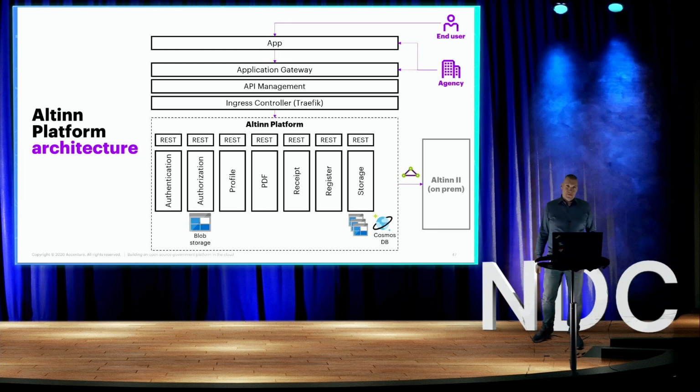So the Altinn Platform is the part of our new platform that contains all the functionality needed by the apps. We have grouped the functionality into different containers or microservices, and those are available through APIs. The first component is the authentication component, and that's responsible for authenticating users and systems wanting to access an app. The component works as an identity provider for the apps, and this again is integrated with other external identity providers like the national ID port in Norway.